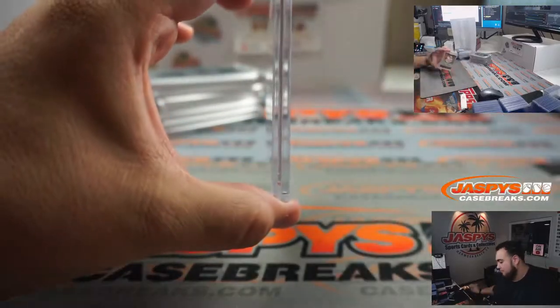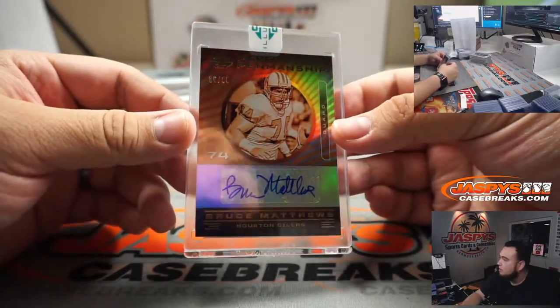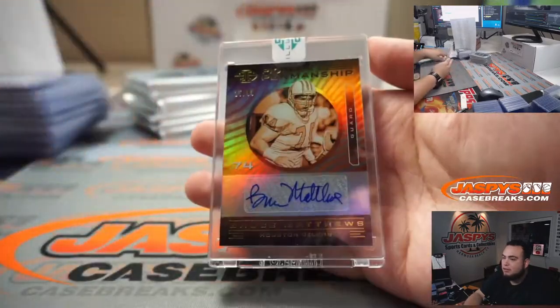First one is out of 99. Bruce Matthews for the Houston Oilers. 15 out of 99. Houston Oilers will be going to the Tennessee Titans, which is Patrick Davis.